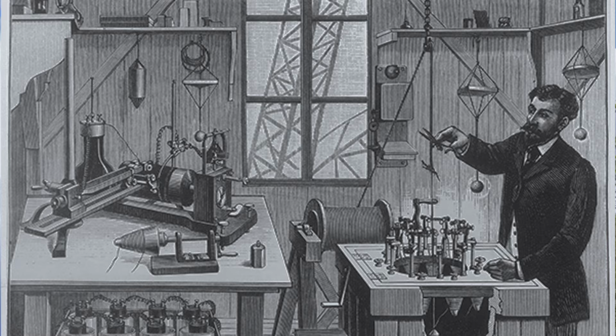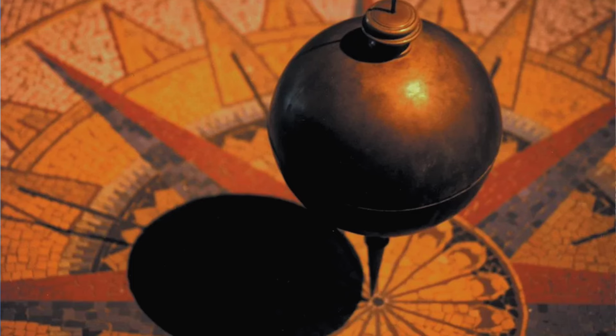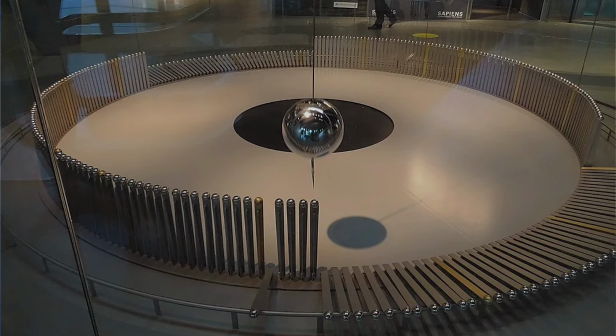So he installed a Foucault pendulum in there, and the pendulum was measuring a few things. If you've ever seen a pendulum or a Foucault pendulum before, it helps us see the rotation of Earth. And this also helped us understand a little bit more about, well, general relativity and the Earth's gravity itself.